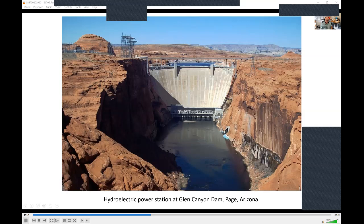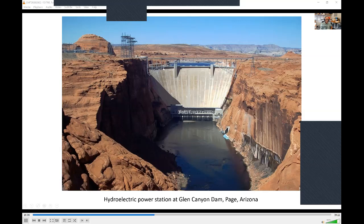Again, different structures, different purposes, different materials. The bridge is made of steel elements. The dam is made of concrete. One is very thin, the other one is very thick. And a structural engineer uses different materials to design different structures to accomplish their purpose, which is to transfer loads from one place to another.